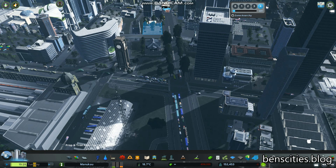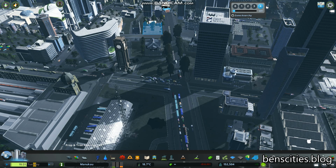Welcome back to the final part of city building, planning, expansion and consolidation. I have moved over to the city centre and downtown, and we've narrowed in on Monaco Avenue.